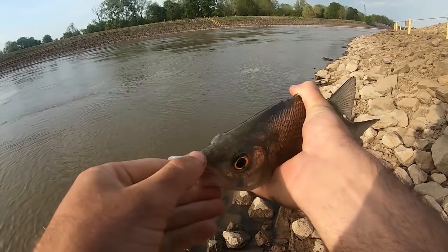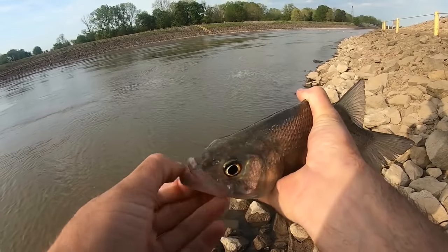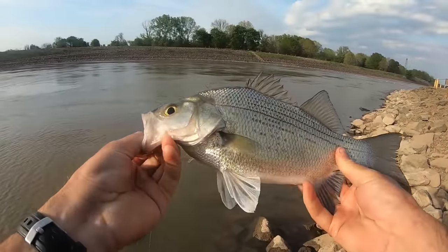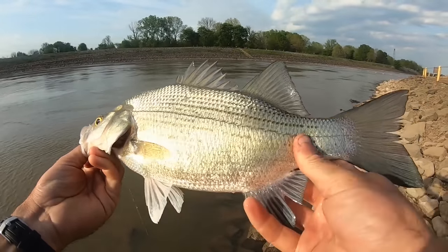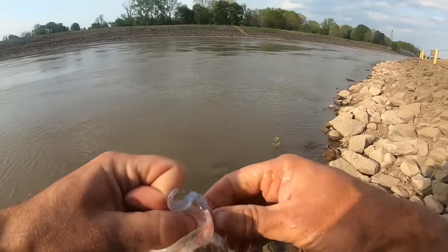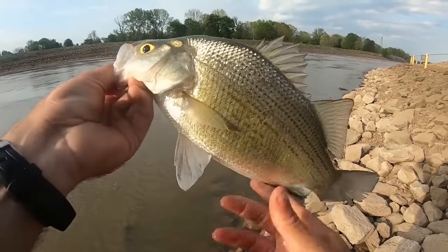Oh, shoot. That joker just broke my line. So we'll have to retie, but that's okay. Better to know now that my line was jank than later and be upset when we break off on something huge. But there we go. Bigger white bass, much better than the first couple ones we caught. Definitely down with that. And I'm gonna have to retie.